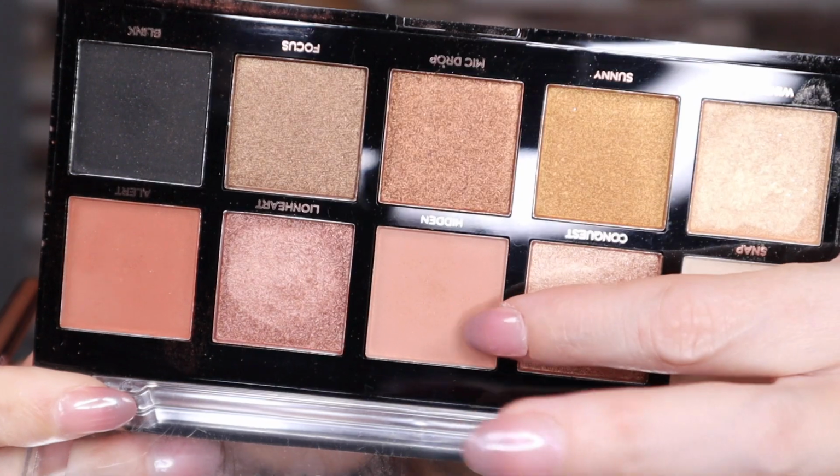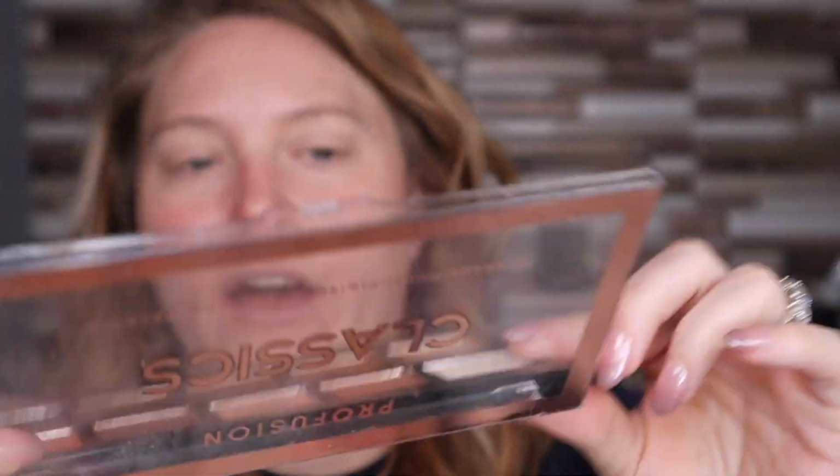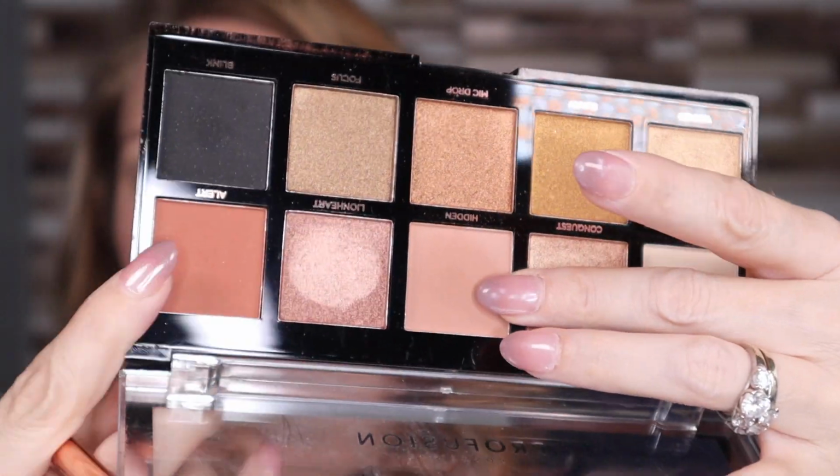I'm gonna start off with, well, I don't have very many choices. So Hidden. There's like four mattes. This is a matte, this is a matte, this is a matte, and that is a matte. And the rest are shimmers, which I did not realize, but it's fine. We'll make it work. We'll do our thing. It's a nice little blender brush.